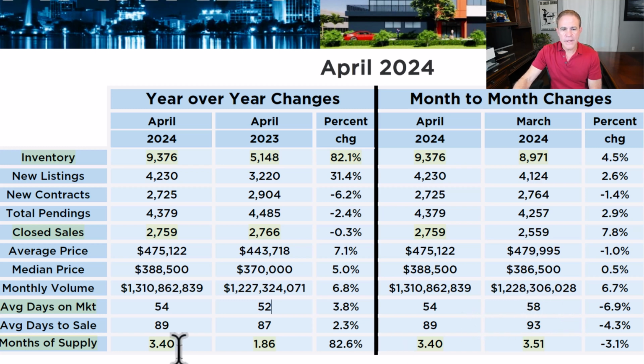And then on top of that, months of supply, 3.4 months. Look what we had last year at this time, 1.86 months of inventory. That's where we have just some record low months. If you look back in the history of just inventory, it's such a low number. So that's why we have these big increases, because inventory was so low. And months of supply did fall a little bit from March to April.